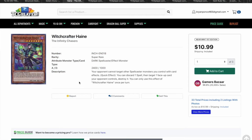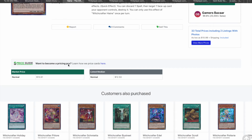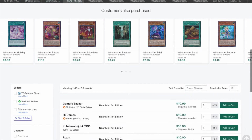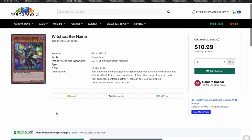And if you're a Witchcrafter player, I know I'm not, I know Santos is. So yeah, you want to be getting your hands on Witchcrafter Hane, because this is going up in price by a lot. It has a solo printing from Infinity Chasers. It's a $13 card, that's the normal market price. You see it here at $10, so it is calming down, but something to be aware of if you're looking to play Witchcrafter. It was fairly expensive, but it did get some reprints, so there is that.